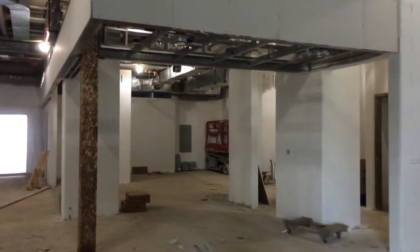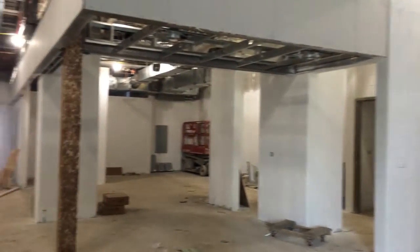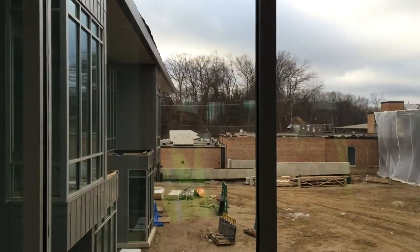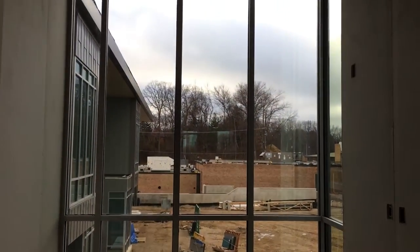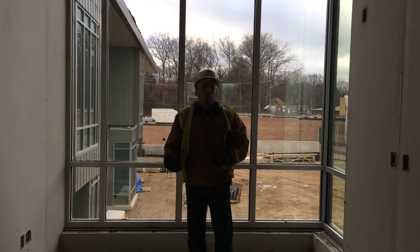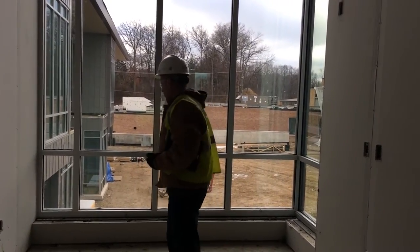This space sure has changed as well with drywall. This is a servery. There'll be some overhead doors in here, and this is one of the 4 serveries within the learning communities. Within this space here, from the outside, we just looked at it in the courtyard. This is one of the small group study rooms. We call them a bump out. It is overhanging outside. It's a great space for small group study.